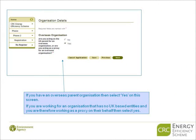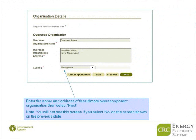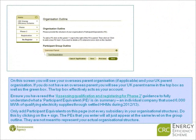If you're working for an organisation that has no UK-based entities and you are their proxy, you also need to select yes on this screen. You then need to enter the details of your ultimate overseas parent on this screen. We've now got to the point in the registration where you need to outline any participant equivalents which you own on the day that you're registering. To add a participant equivalent, click the plus button.